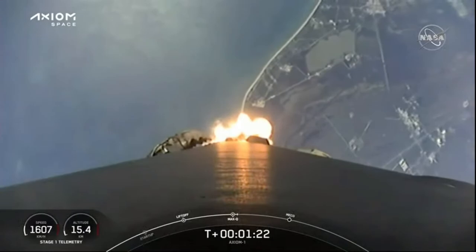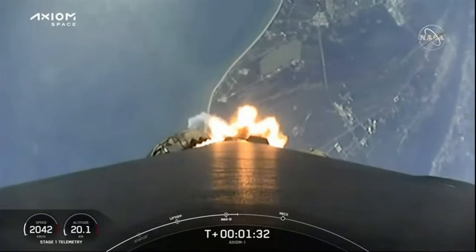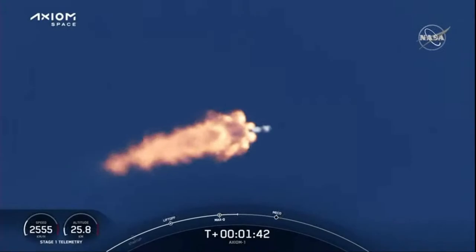One Bravo. Copy, one Bravo. The crew calling out one Bravo should an escape situation arise. It tells the Dragon flight computer what profile to fly using the Super Draco engines. But everything is looking good on Falcon 9. We're getting nominal callouts from all the engineers and a great view from the ground camera and the onboard cameras. Evac chill underway.